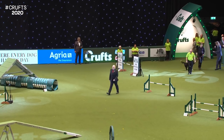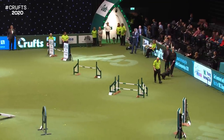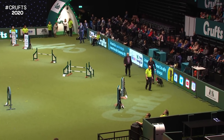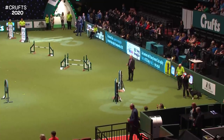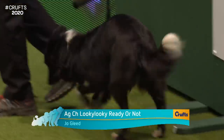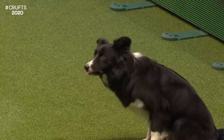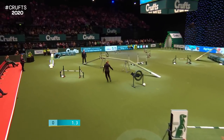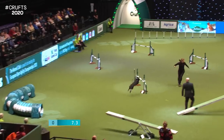And that extra pair of eyes that have been introduced here at Crufts this year to make sure that everything is right and proper. First of 16 large dogs, Joe Gleed in the Great Britain squad, and Scooter, last year's European Open. Scooter's fourth time at Crufts. And Joe is expecting next month. And we're expecting great things from Scooter as well.